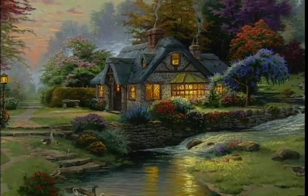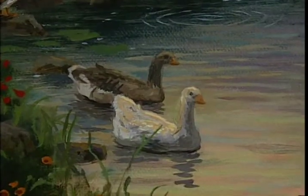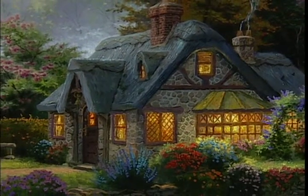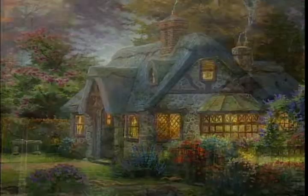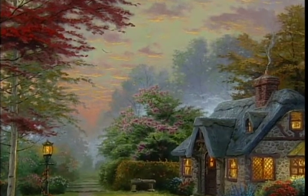I think a painting like Stillwater Cottage is reminiscent of what it feels like to be at peace with the world. Inside this cottage there is quiet and peacefulness, and there's a lot of love between family members in a cottage like this. I think the rosy glow in the sunset makes this painting have a special charm.